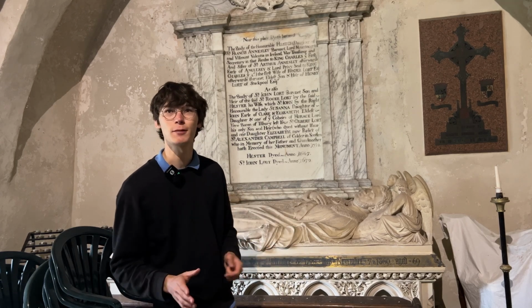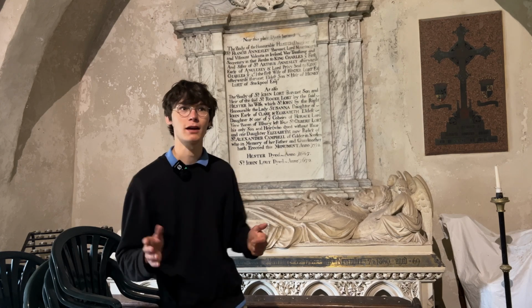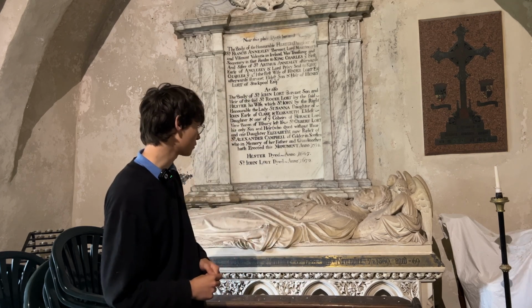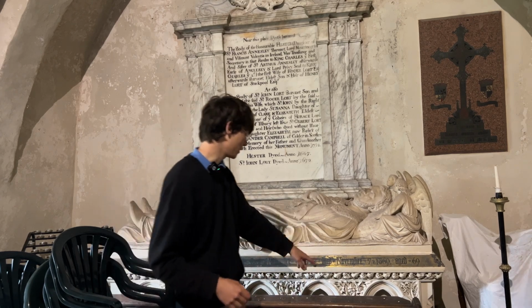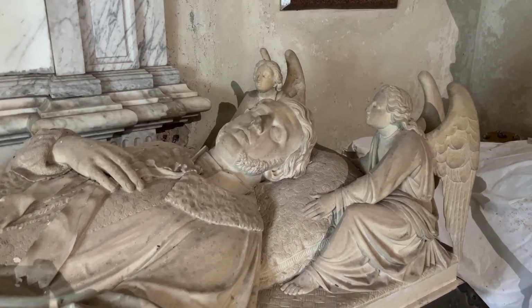It's almost entirely rebuilt. There is very little medieval fabric left, apart from this chapel and the gorgeous tower. But yes, this is a very typical Victorian monument, reminiscent of a medieval monument with the niches on the chest, the wicker rug he's lying on, and the two weeping angels either side of him.